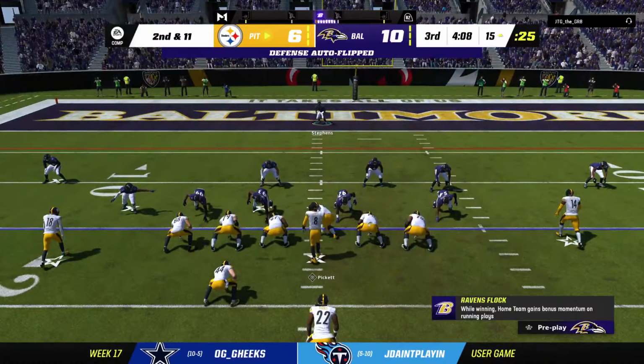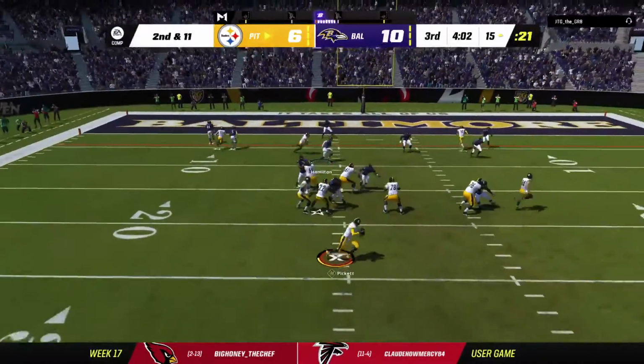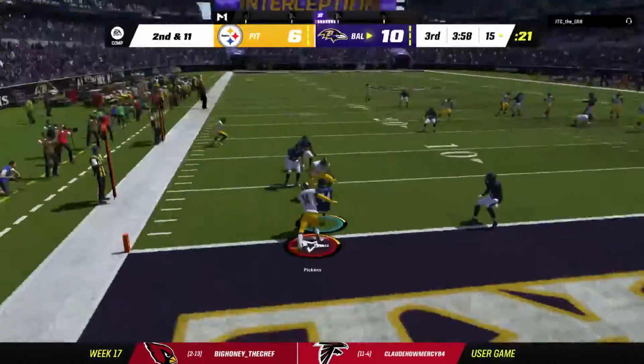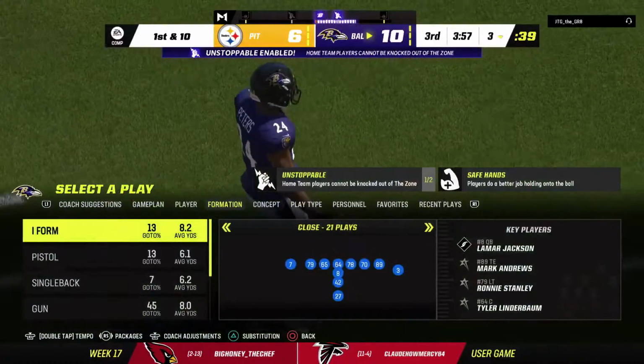Looking at a 2nd and 11 now after the loss. Pickett sets up play action. Oh, that's into a sea of bodies, and it's intercepted. And the Ravens are going to take possession here at their own 3-yard line.